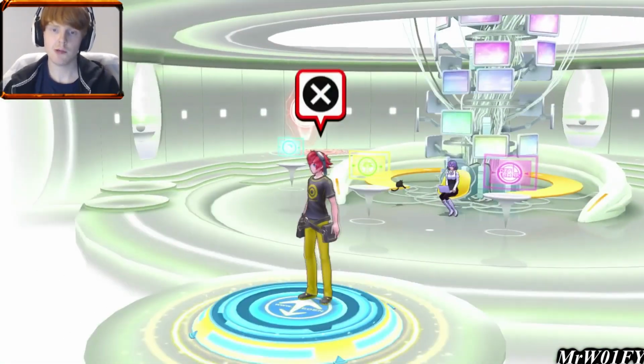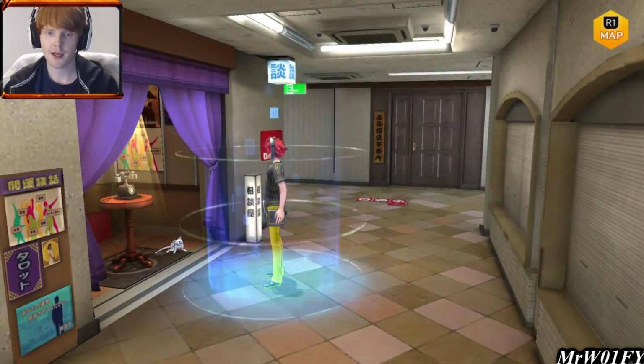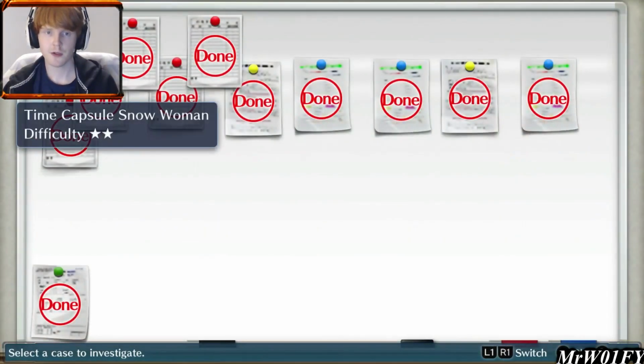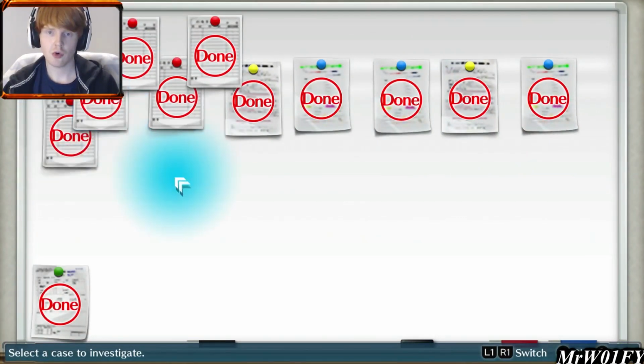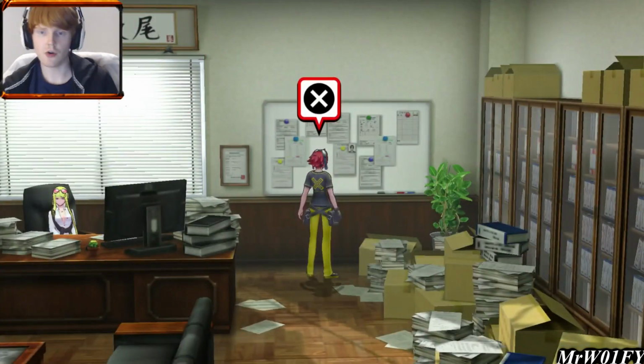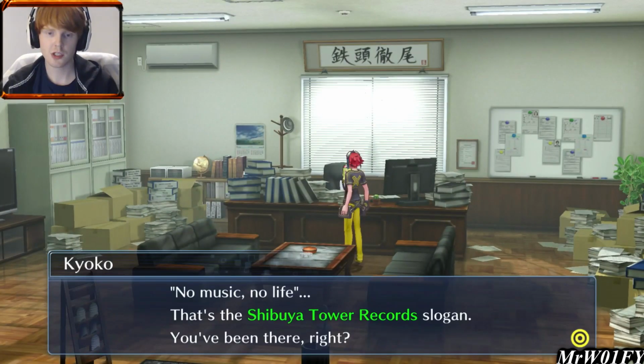So, I guess we're going to be looking at the notice board to find out if we have any new quests. Because the last time we checked, we only had one quest, and it's the one we just done. So, let's have a look at this. We actually have no more new quests, as you guys can see. There's nothing else new here, so I'm kind of confused as to what we're doing right now.